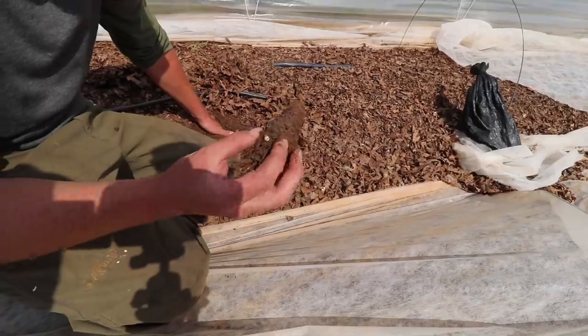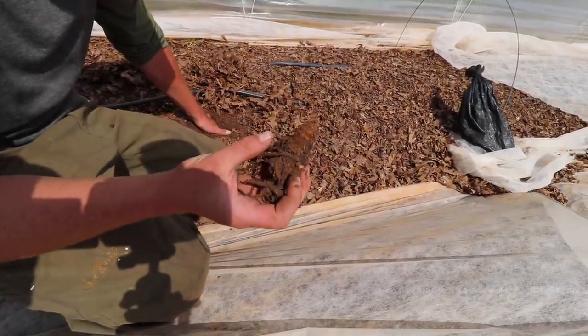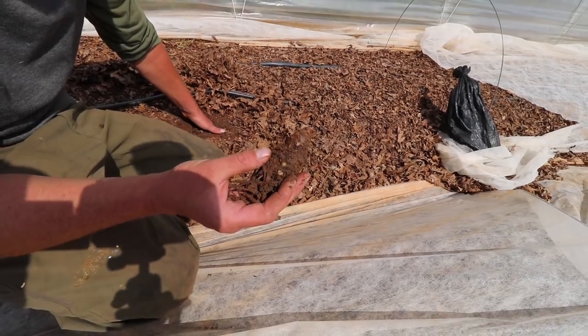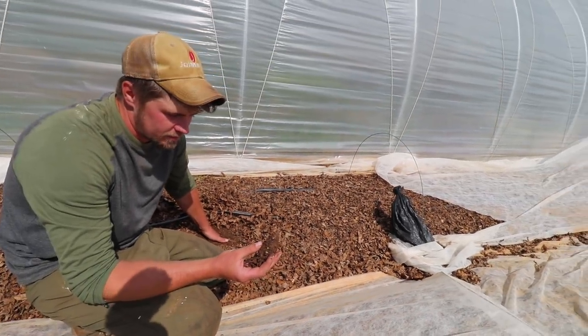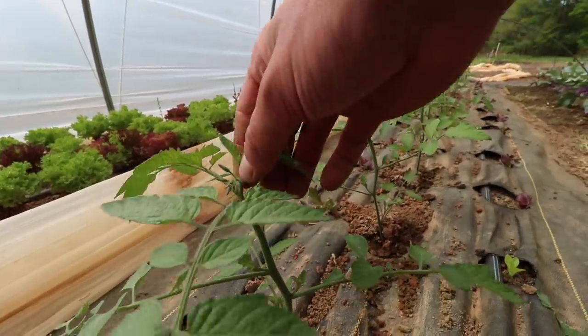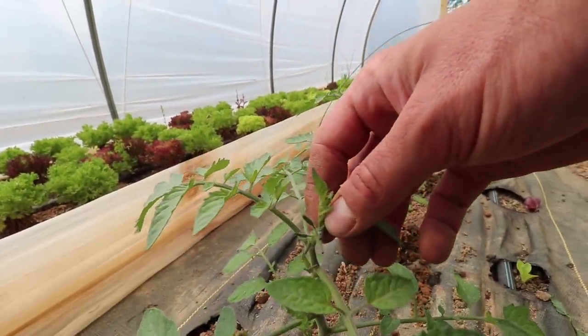So weird. Just the turmeric starting to sprout there. So probably like 2 weeks it'll start poking out of the soil, I bet. But we're gonna have to cover it for that cold snap. The first tomato flowers showing up.